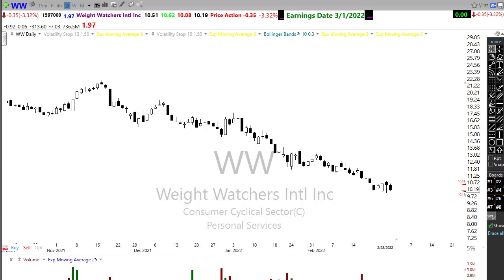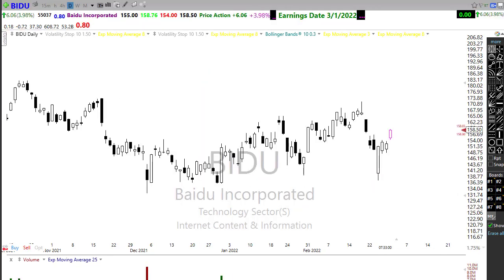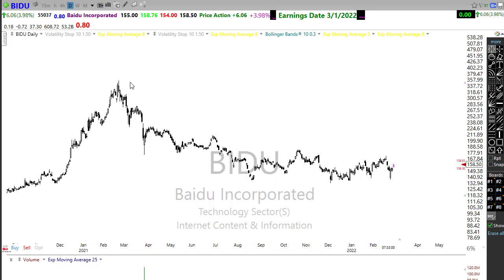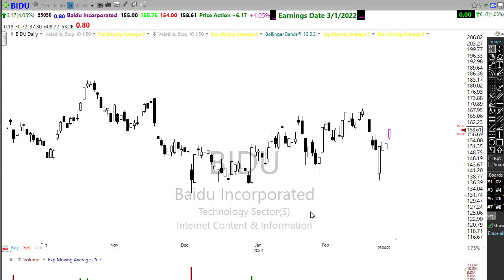Probably the most notable after the bell is going to be Baidu, I believe. Well, maybe Baidu reported this morning. I could be wrong on that. Looks like we're getting a nice bump here in Baidu. This has been in an ugly, ugly downtrend, however, so watch that close. Let's take a look at some stocks that could be setting up.